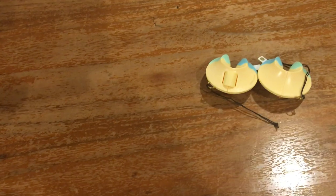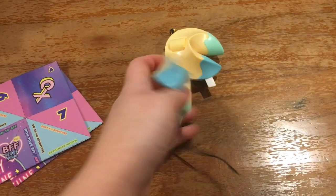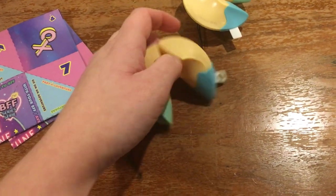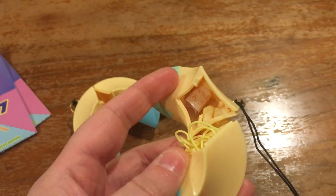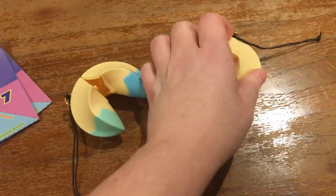I got these, which are fortune cookies. Well, plastic fortune cookies, I know. And what's inside of them? Well, let's find them and see. Oh, we have a necklace or bracelet, friendship bracelet, and two little fortunes. Well, I'm a little too lazy to show you guys. Let me show you these.